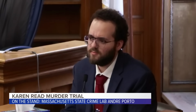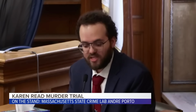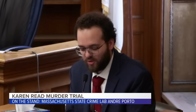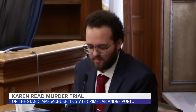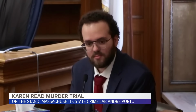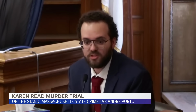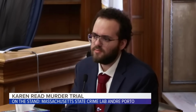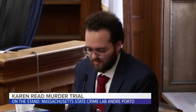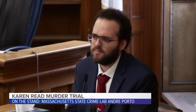And item 7-17.5.1, what is the description associated with that item number? Sample from stain D on front bottom right of orange T-shirt. And item 7-17.6.1, what is the description associated with that? Sample from stain E on back left shoulder of orange T-shirt. And so each of those respectively were samples taken from stains on the orange T-shirt of Mr. O'Keefe, correct? Correct.